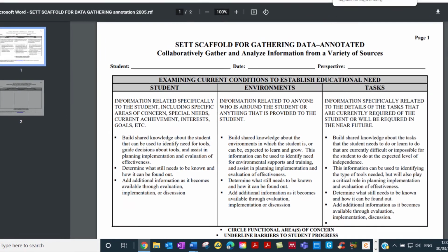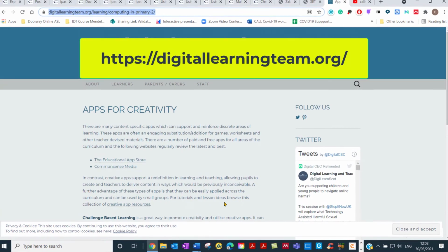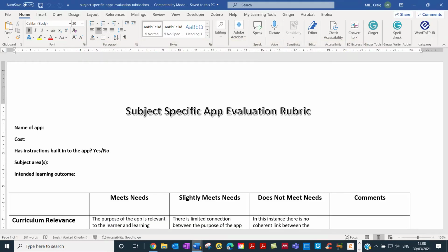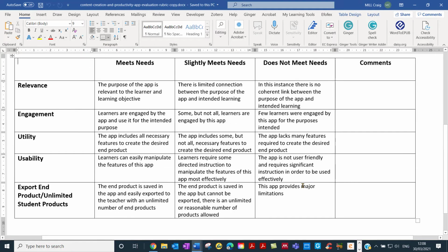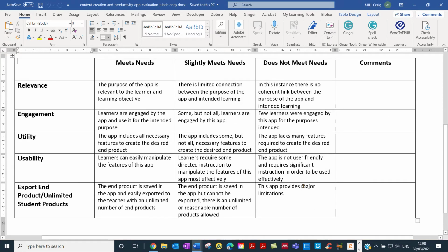I also tend to use a couple of app evaluation rubrics to decide the relevance of an app. These ones here in particular were released by the Edinburgh Digital team quite a few years ago. There are two, one for subject-specific apps and the other for content creation. But also if you were to do a quick online search for app evaluation rubrics, there are many others.